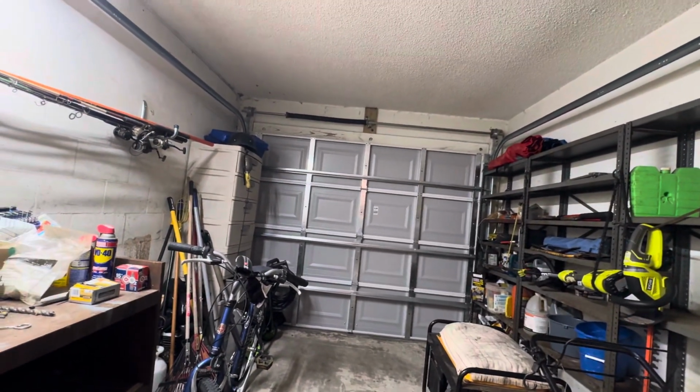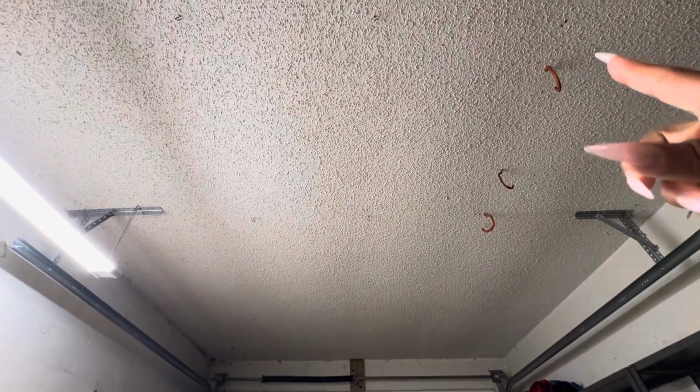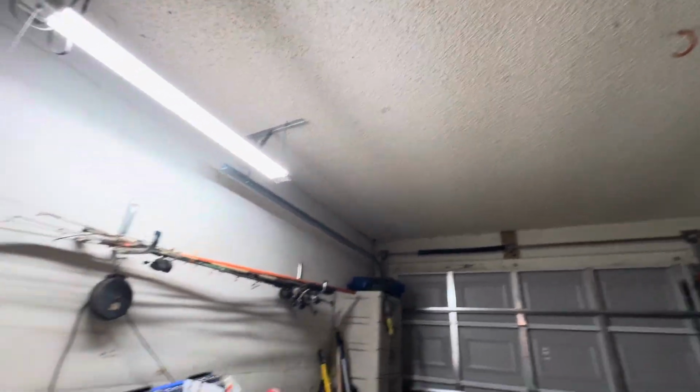The garage door has been updated, but there is not an opener. So there is a track. You would just have to have an opener installed to be able to put the door up and down.